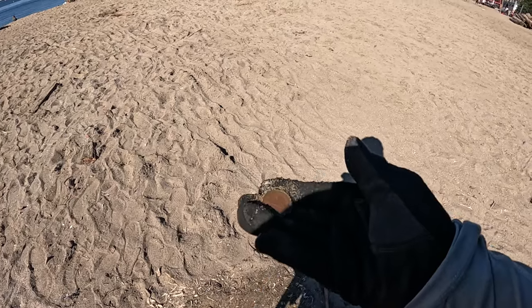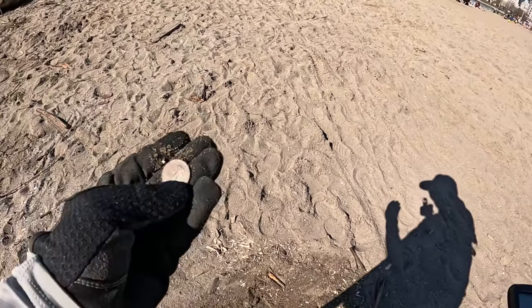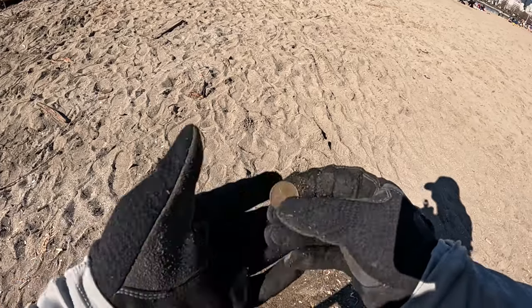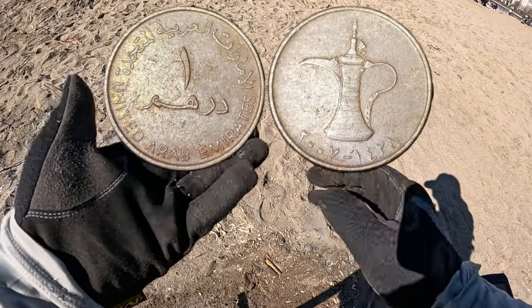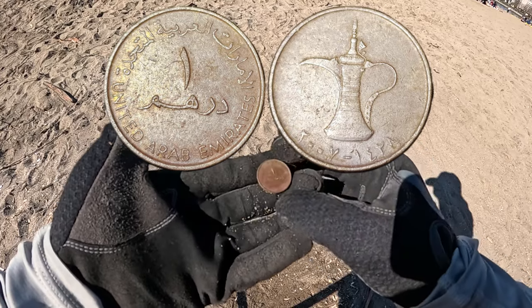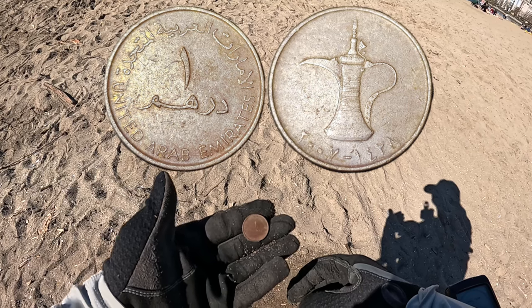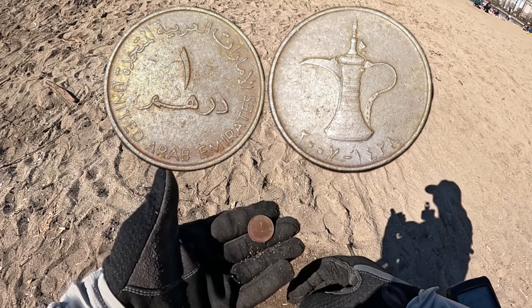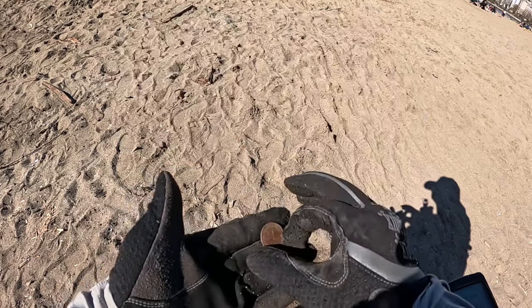Oh no, it's another foreign coin. This time, it's different writing. I don't know what that is. Oh, United Arab Emirates. That's pretty cool. UAE coin.